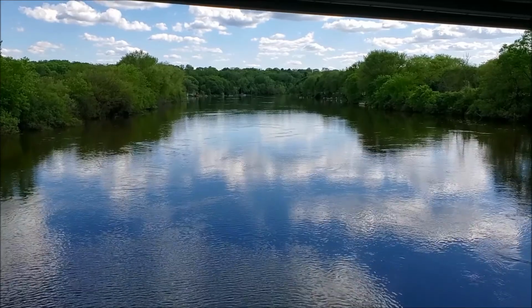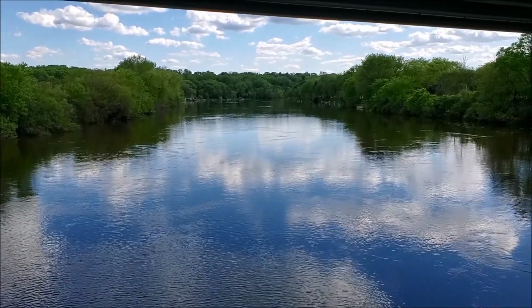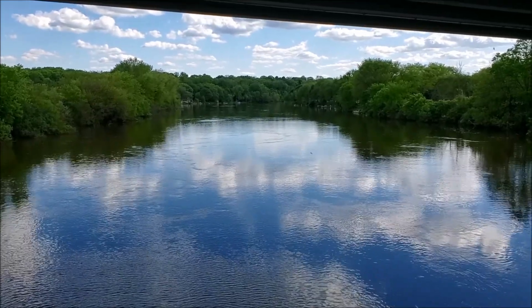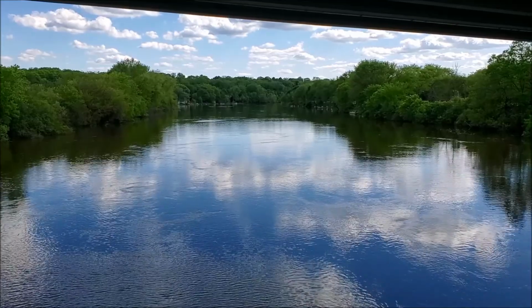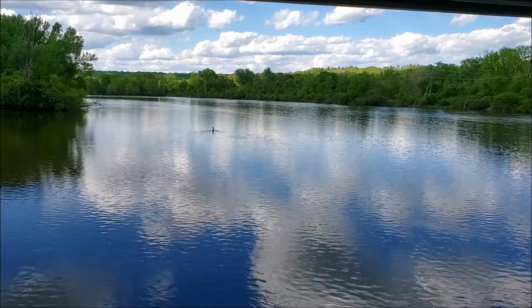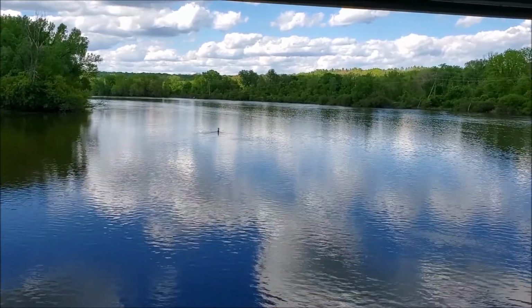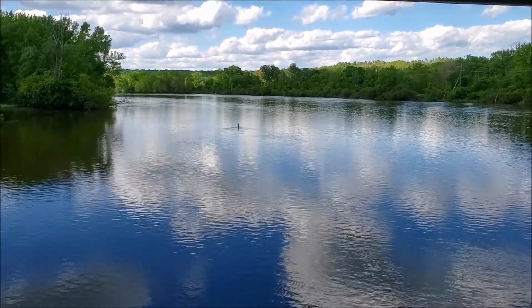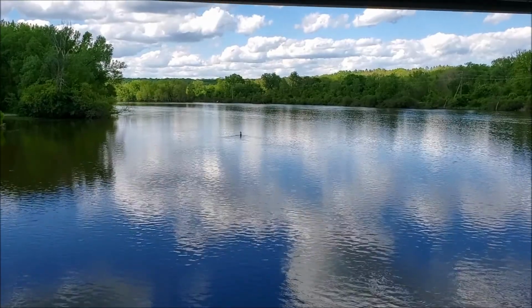So this is looking south along the Fox River. And this is looking north along the Fox River. I think some trucks are going over because I'm feeling this whole bridge shake a little bit. It's interesting. Could be from the bikes that just passed too, I don't know, but yeah, I can feel a little bit of shaking, but it's actually a pretty long bridge.